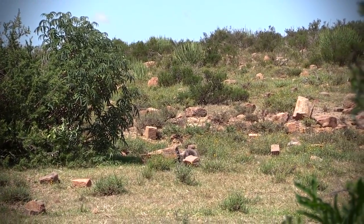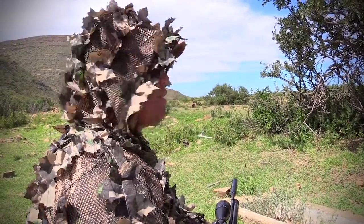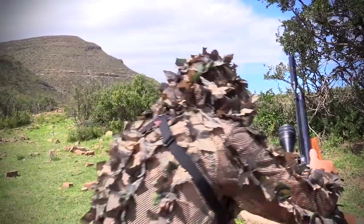Oh, man, that was flippin' awesome. I cannot believe he was facing the other way. Wind's coming this way, perfect. Oh, that was freaking cool. Let's go and have a look.